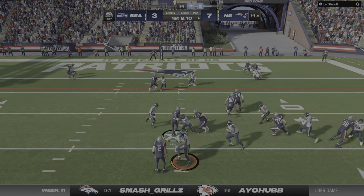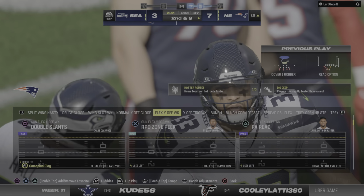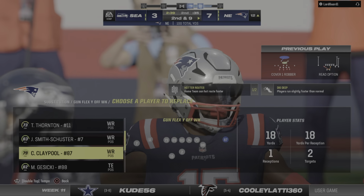Now back to the ground with Elliott. And he'll fight his way down right around the 12. Credit him with a one-yard gain there to make it second and nine.